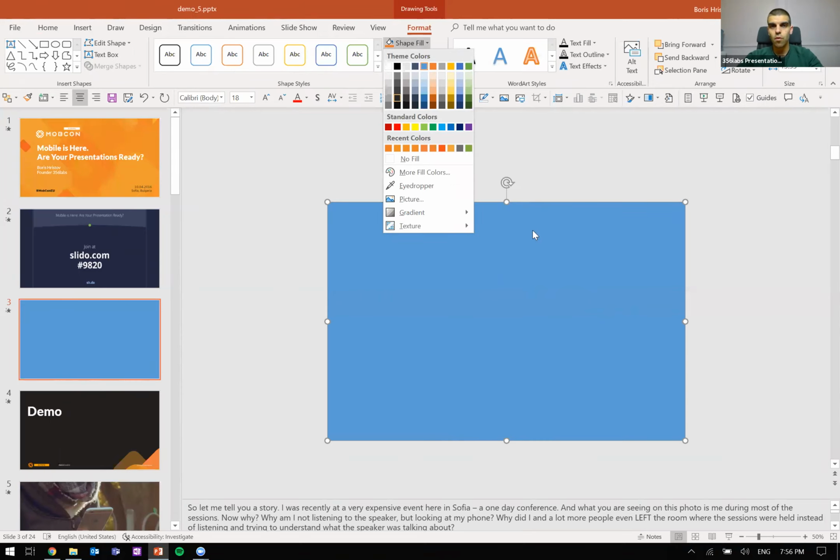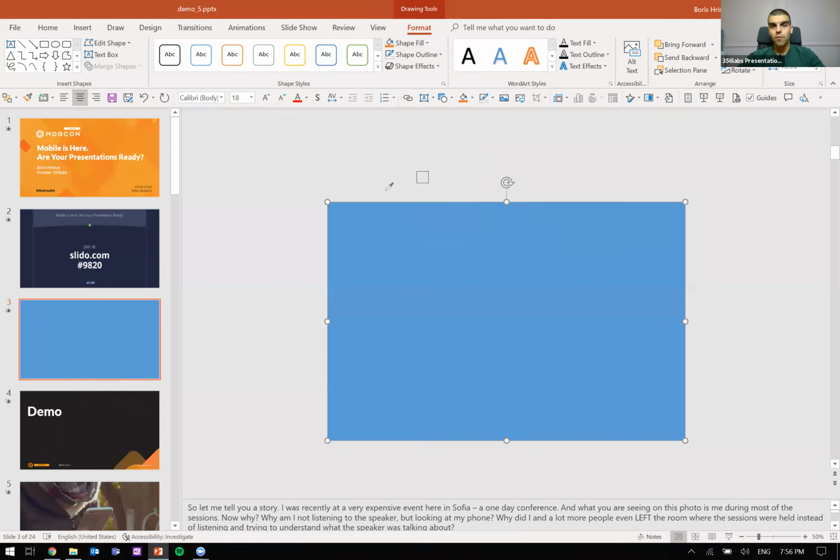So I'll say shape fill, and I will use the so-called eyedropper, right? Eyedropper is a tool that was released in PowerPoint 2013. And you have it if you have PowerPoint 2013, 16, 19, or Office 365. So what is eyedropper? Eyedropper allows you to take color from any object on the slide. However, if you use eyedropper, you will see that I cannot take color from here, right? I cannot take it.